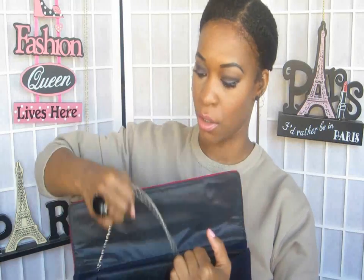Next, I picked up this suede navy blue and fuchsia pink clutch, which has a magnetic snap and silver chain. Normally, I don't go for suede clutches or handbags. Typically, I go for a leather, but I just thought this would be something different to add to my collection.